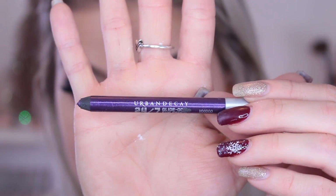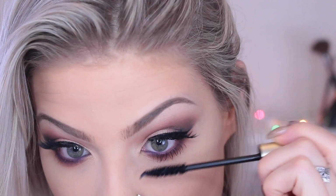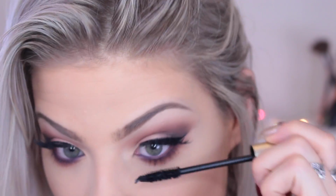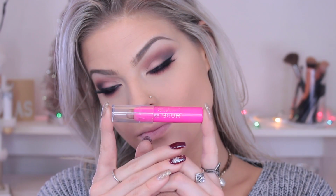And I'm just putting this up against my lower lashes and really just pushing that into the lash line. And then I'm using the Urban Decay eyeliner in Voodoo, and I applied that on my waterline just to give it a little bit of a purple effect. And then just applying some lower mascara.